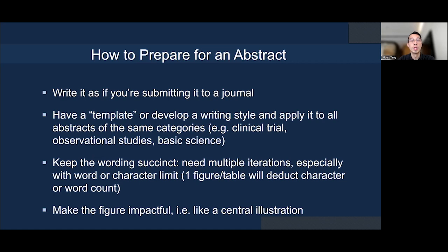So how do you prepare? Write it as if you're submitting to a journal, because you can use that same abstract essentially to write the manuscript. Have a template or writing style applied to all kinds of abstracts of the same categories. Whether you're doing it for a clinical trial or observational study or basic science, have something in mind that you could just plug and play whatever study you're going to be looking at and writing up about. That way you don't have to reinvent the wheel every time.